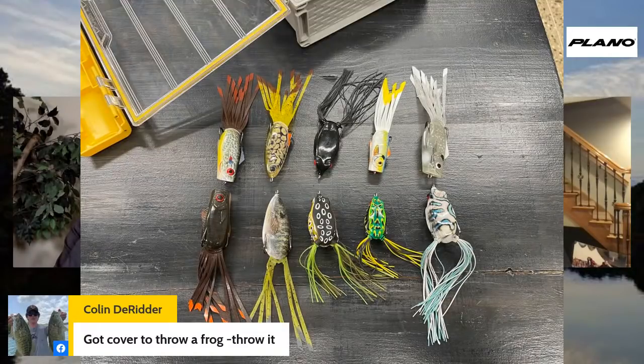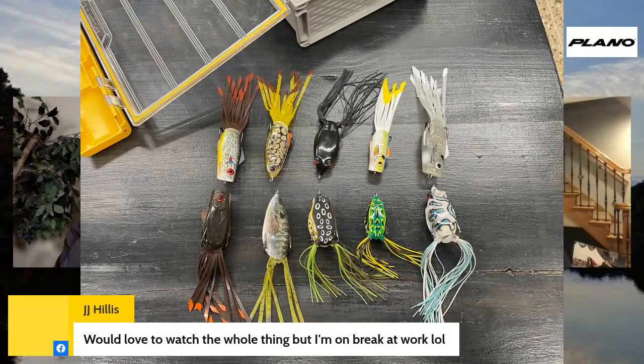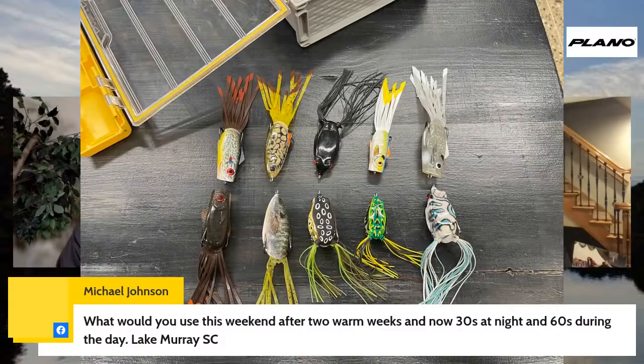And then the popping pad perch, it really displaces a lot of water, and you can pop it just like you would a big popper and push a lot of water and make a lot of noise with it. So it's just about the exact presentation. You can see there's a lot of different colors there.